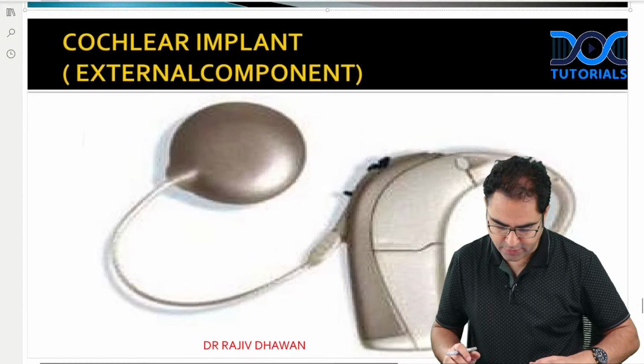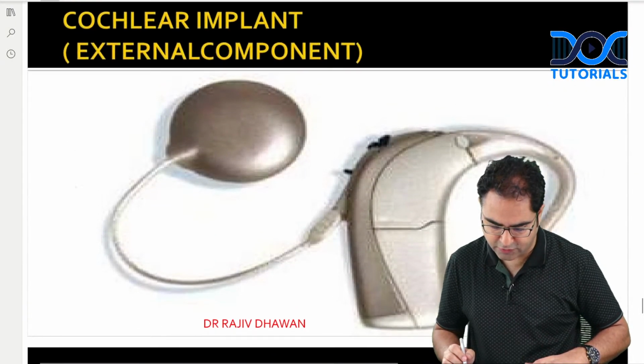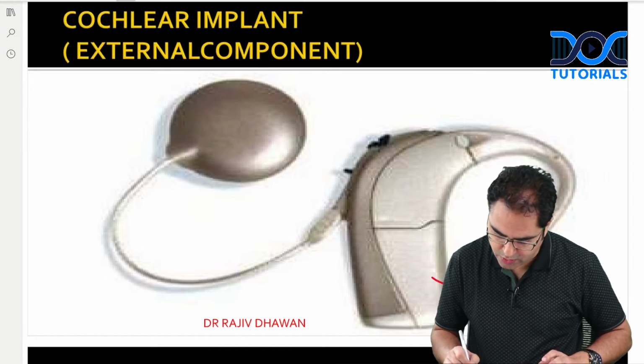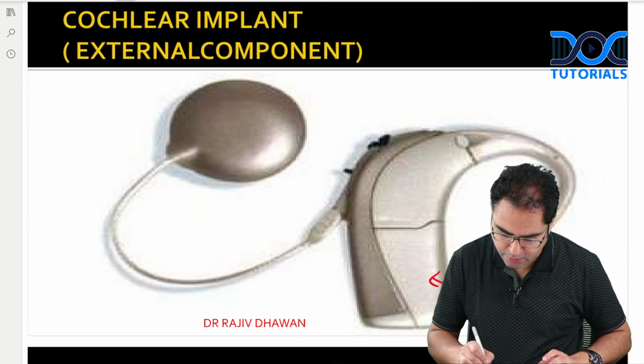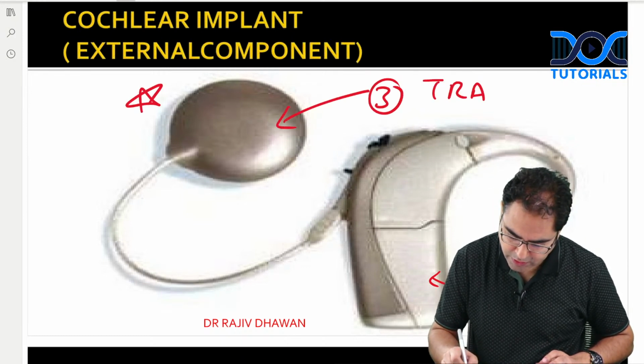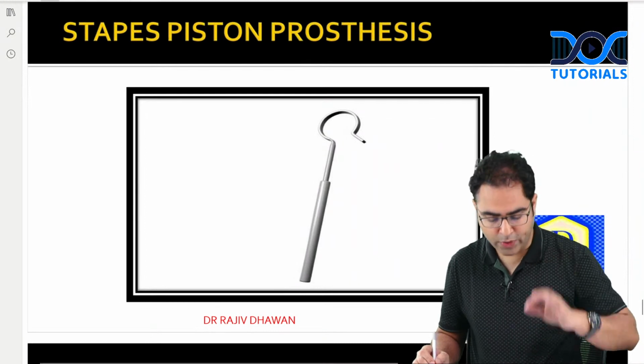Okay, fine. Cochlear implant, visual question, beta. What are the parts of a cochlear implant, beta? The external components. Number 1 is the microphone. Number 2, the speech processor. Number 3 is your visual question, beta. Number 3 is important, and number 3 is the transmitter. Okay? Fine. Now, next one.